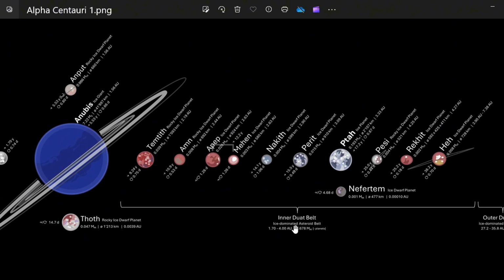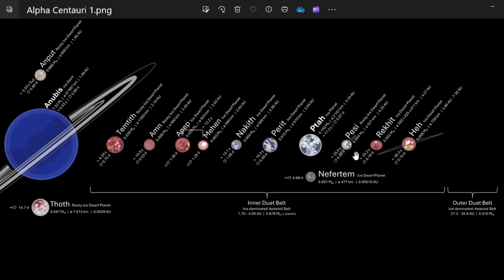Then you have an inner dust belt. So these are all in the inner dust belt. They all look like they're dwarf planets, except maybe this one, the Ta. It's larger than the others, but the rest of them are dwarf planets. I'm not going to go over every one of them. There's Pepsi, or Joe Pesci, and then you got the outer dust belt.